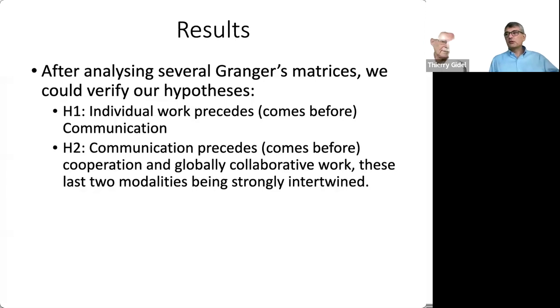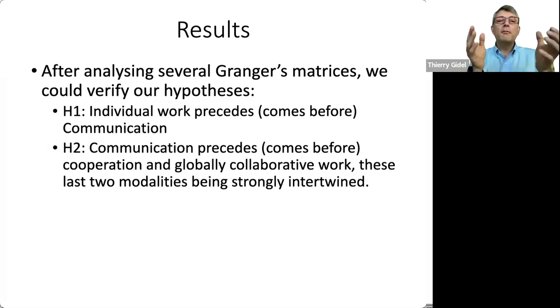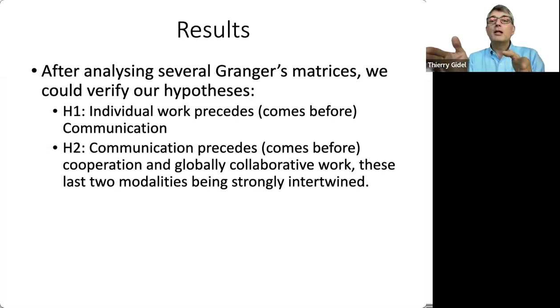Thank you very much, Claude. And I must say that those results at the same time were kind of logical, but also very surprising, because in some way it was counterintuitive. It's not obvious to state that a key aspect of collaboration is individual work.